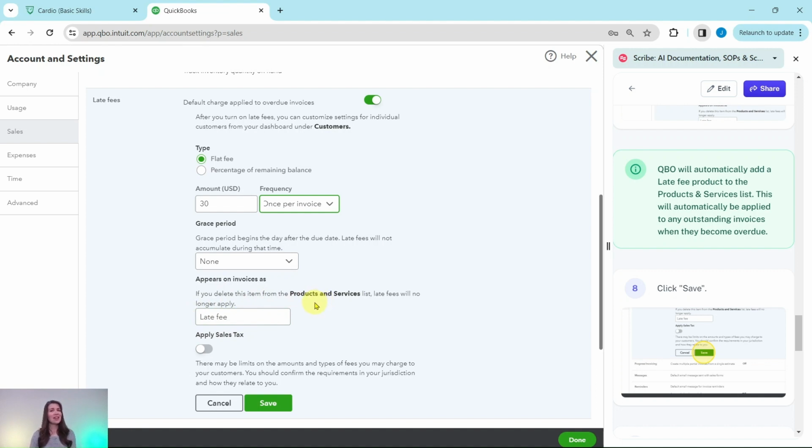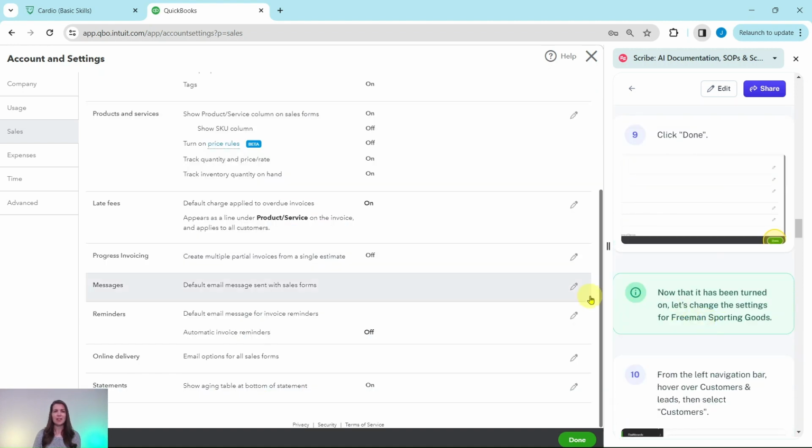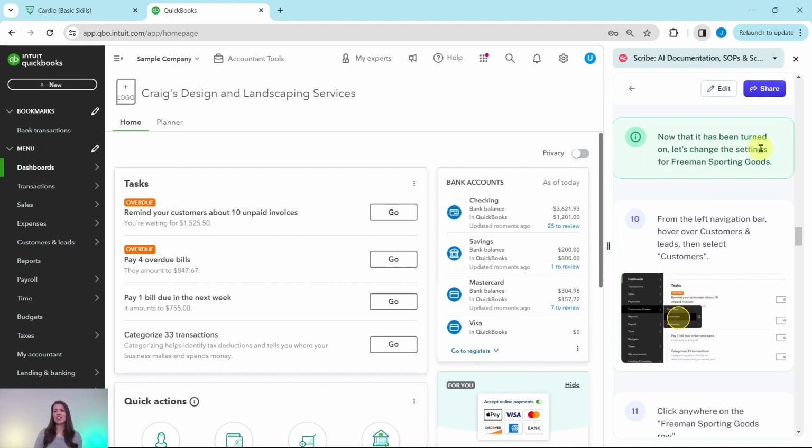So it's all set up here in the accountant settings. Let's go ahead and click on the green Save button. And then we're going to click on the green Done button, which is down here on the bottom right corner of the sample company. And now that it has been set up and turned on, let's go ahead and change the settings for Freeman Sporting Goods.